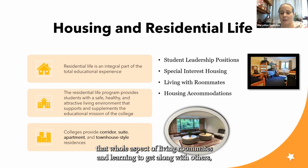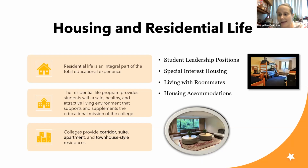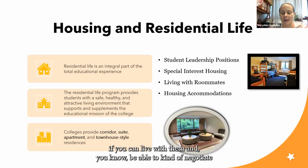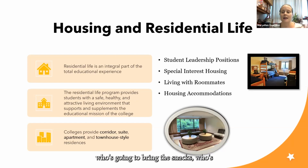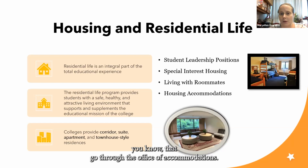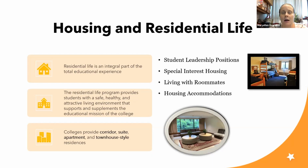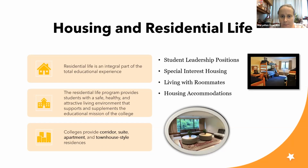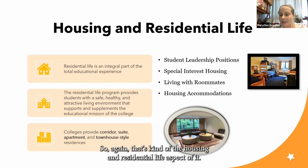And then again, there's that whole aspect of living with roommates and learning to get along with others. You may not love your roommate or want to hang out with them all the time, but it's okay if you can live with them and negotiate who's going to bring the snacks, who's going to bring the refrigerator, and so on and so forth. And then most colleges will have housing accommodations that go through the Office of Accommodations. And here, a lot of times students need to request to live in a single room, or they might need to request to live in a suite that has a bathroom in it for whatever medical or psychological situations they're going through. So again, that's the housing and residential life aspect of it.